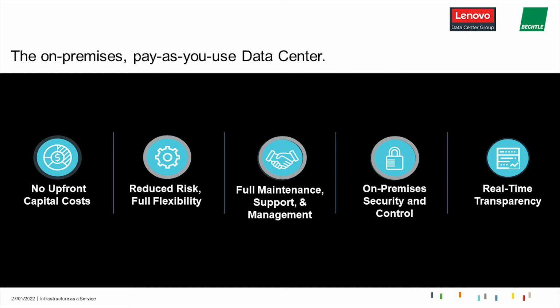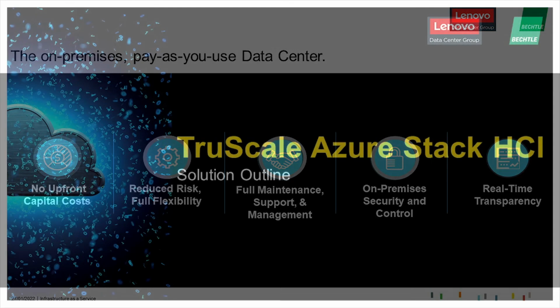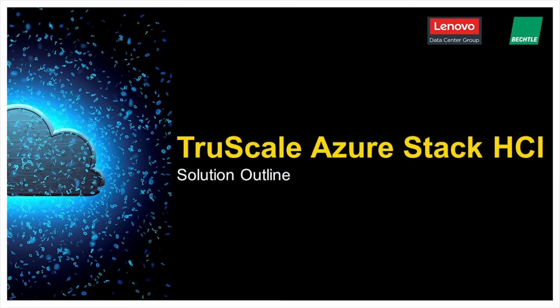So what I'd like to do now is pass across to Richard Young, who'll take you through the TrueScale for Azure HCI offer in some more detail.